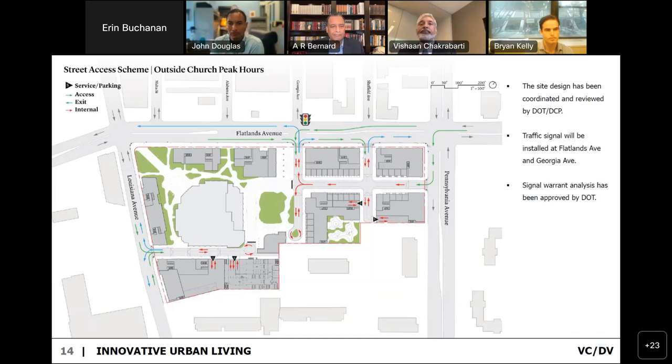Thank you. Thanks, Michonne. In terms of site access during typical conditions, the project will develop an internal roadway network with vehicle access to the right half of the site via driveways on Flatlands Avenue and Georgia Avenue and Sheffield Avenue, and also along Pennsylvania Avenue. Access to the left half of the site will be via a driveway along Louisiana Avenue. Outside of the church peak hours, there will be no traffic permitted through the center of the site.